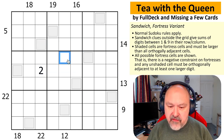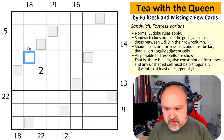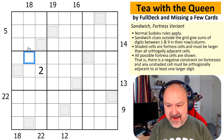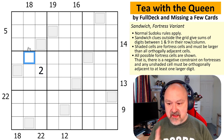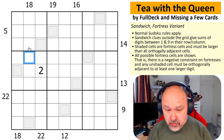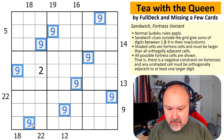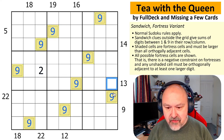So if every unshaded cell must be next to a larger digit, how do you put a 9 into an unshaded cell? Because if I put a 9 here, I've got to put something larger than 9 next to it. If I put a 9 here, I've got to put something larger than 9 next to it. And I can't do that because there is a negative constraint on fortresses, and any unshaded cell must be orthogonally adjacent to at least one larger digit. I cannot put 9 next to a larger digit. So surely that means that all of those cells become the 9s, which means they are immediately crusts for sandwiches.